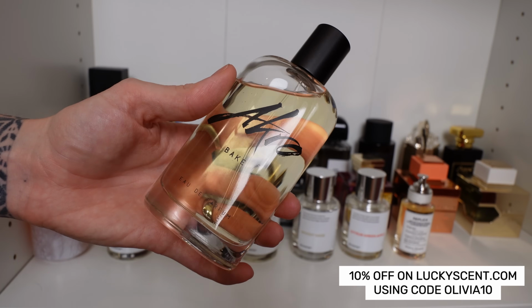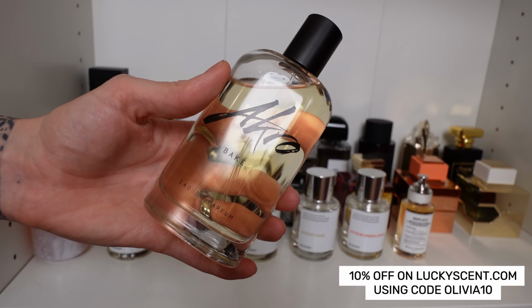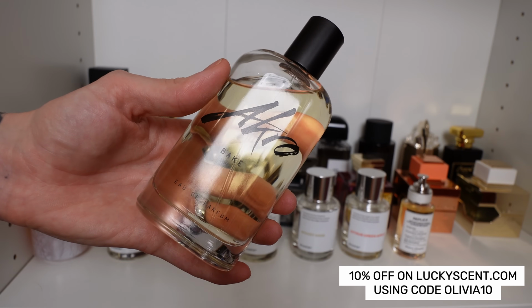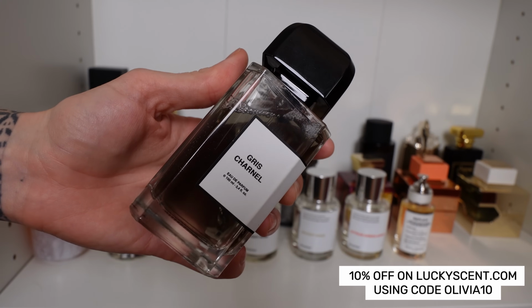Acro Bake smells like a lemon tart bar. It's custardy. You can almost smell the graham cracker crust along with the gooey, yummy, tart, sour, cold filling of the tart bar.